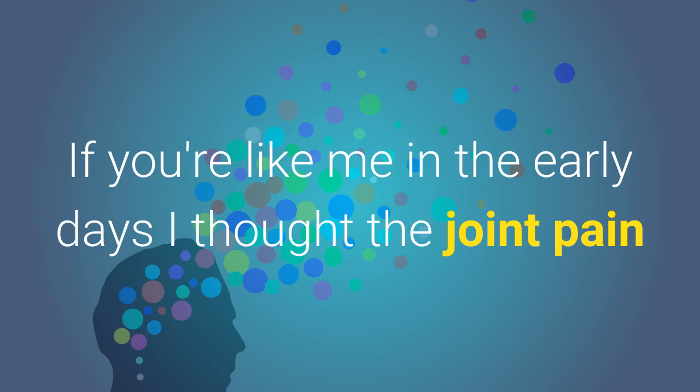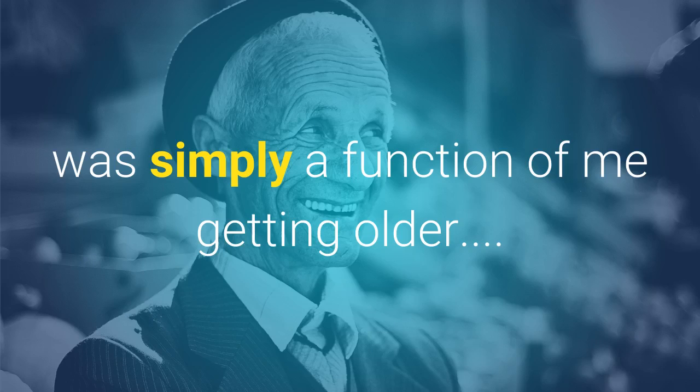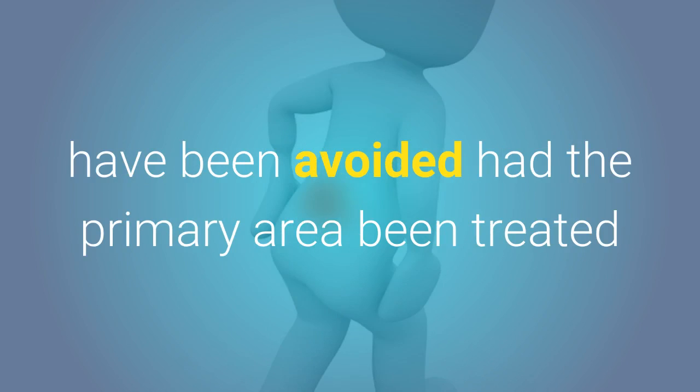If you're like me in the early days, I thought the joint pain and the associated lack of mobility I experienced after sport or strenuous activity was simply a function of me getting older. It is, however, important to know that pain in one area can cause pain in another area that could easily have been avoided had the primary area been treated.